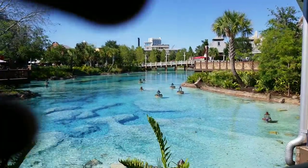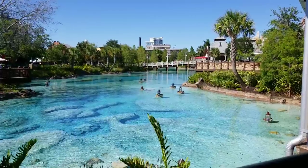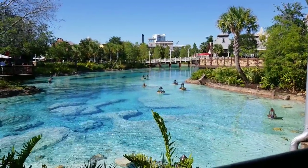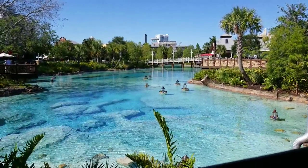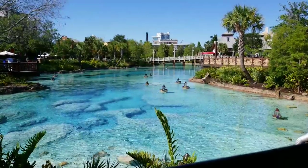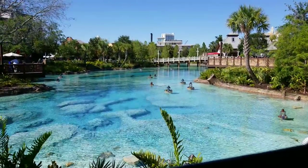Someone said a Villains Park with lots of big roller coasters, like one in every different area of the park. Yeah, that would be awesome too. I mean, the sky's the limit for what they could do.